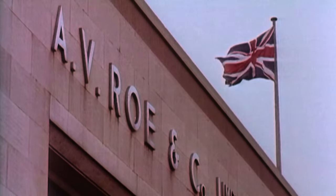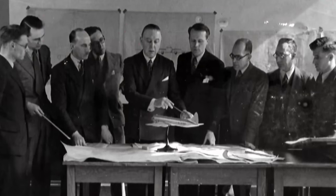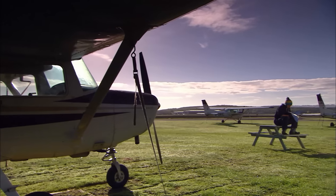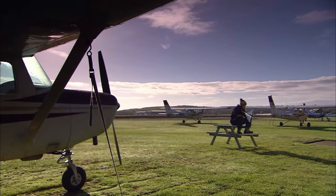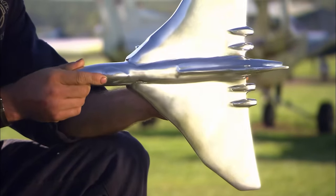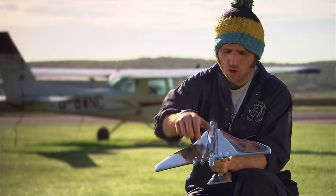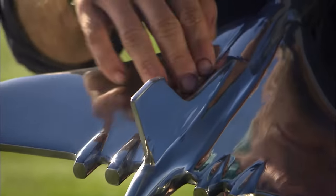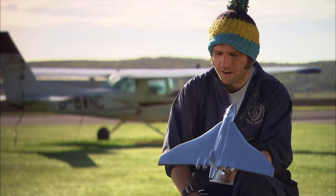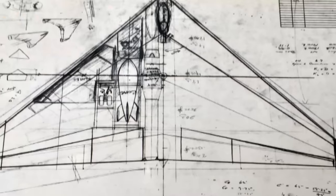A.V. Roe of Manchester rose to the challenge. Technical director Roy Chadwick realized conventional straight wings wouldn't be up to the job. Instead, he suggested a radical triangular delta wing. Obviously, it's great for lift, because we've got a massive amount of wing area. It makes the whole fuselage very stiff, because it's all joined together in one lump, and we've got loads of area for storing petrol. Or fuel, we'll call it fuel.